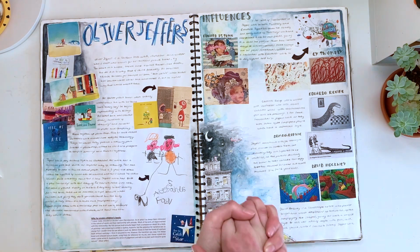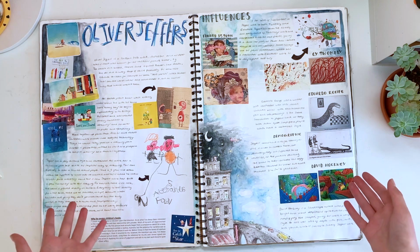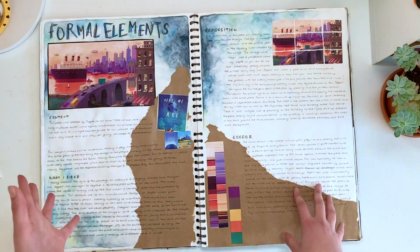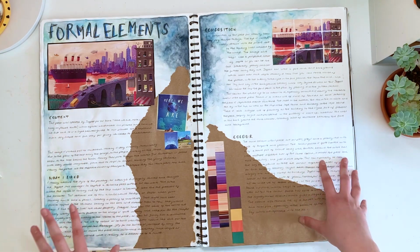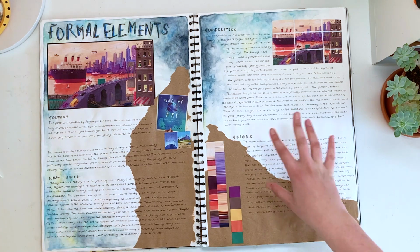Oh, Oliver Jeffers, what an absolute star. I still love Oliver Jeffers to this day. I'm sure you probably know who he is. He's a very well-known children's book illustrator. This was the start of, oh, right, I was doing a children's book project. I thought this was my final piece, but it mustn't have been. Oh no, it wasn't, alright, I'm getting mixed up.